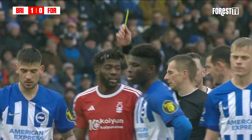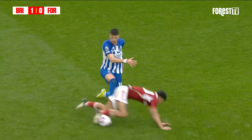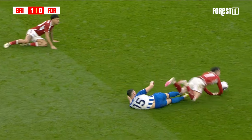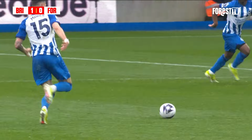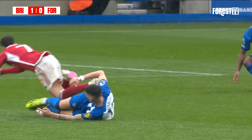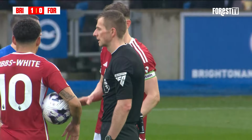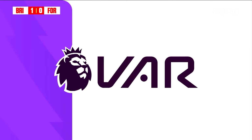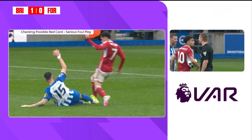It is a yellow card for Jakob Modder. It's here yellow rather than red. First challenge from Modder was a good one. Second one, well, he's just seeing a replay of it here. He's dived in, both feet are off the floor, one foot has caught Nico Williams. They are checking that on VAR for a possible red card, and that is studs up on Nico Williams.